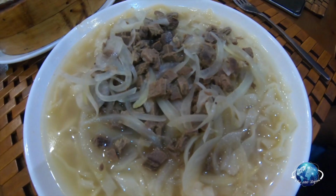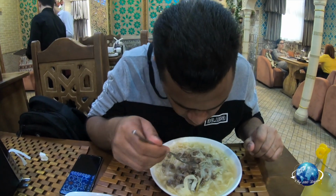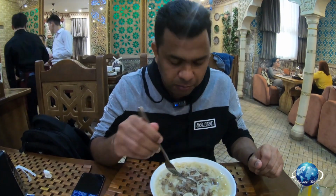So now here, the surprise dish that I was talking about, if you can guess it. This is horse meat, and it's supposed to be a delicacy here in Astana. So let's try it out. It's pretty good.